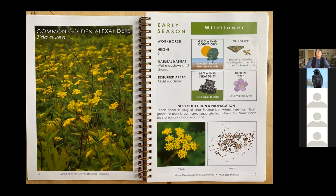So for the growing, we want people to always know where the natural habitat is. And then think about the growing conditions, because when you are choosing to plant, the first thing you need to assess is what are the site's growing conditions. So, in this case, sun, part shade, and then the soil type, and then what are the different wildlife, particularly the pollinators, that this plant supports.